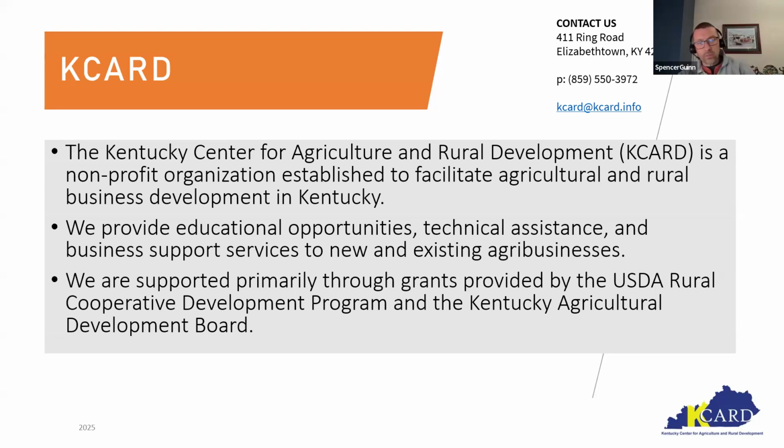But we've just clocked over 20 years. I think 2003 or 2004 was when we got started. So we're over 20 years into helping agriculture in our state, and working with farmers one-on-one. The primary thing that we're driven to do is to help provide those educational opportunities, technical assistance related to business development, and business support services in the way of what grants might be available to apply for. All those things are what we're here to do for producers. And since it's an acronym talk, I started with us because we like acronyms so much that they're in our name. So that's really where K-Card comes from.